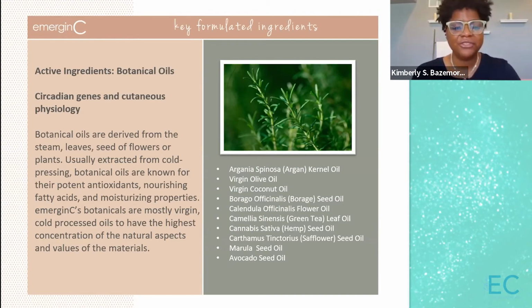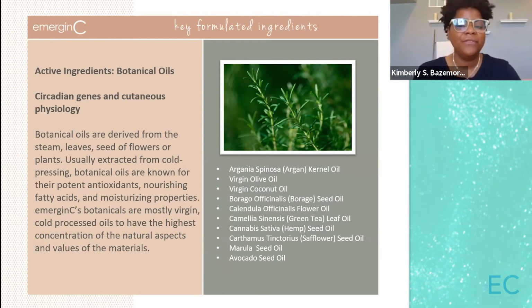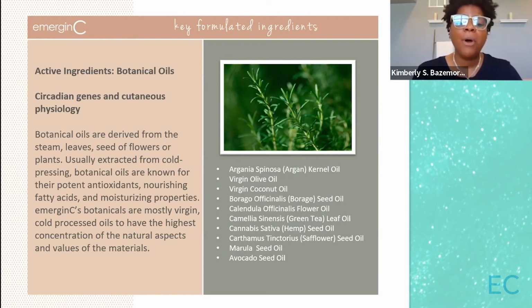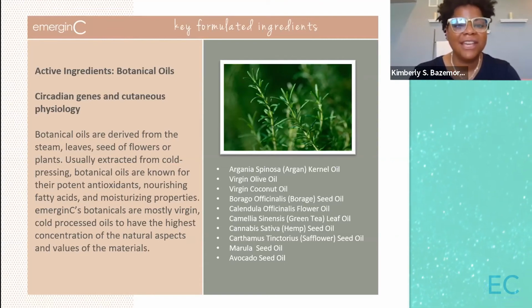So as you can see on your screen, I'm not going to read all of them to you, but some things to highlight are our hemp seed oil and marula oil. They're super potent as far as active ingredients and antioxidants, but also help to soothe, nourish, and moisturize the skin.